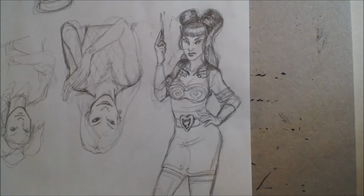And here's a little sketch that I did of Hannah from the Rat Queens. She's my favorite rat queen, and I hope to do a finished version of this drawing sometime this year. And then it was time for Inktober.